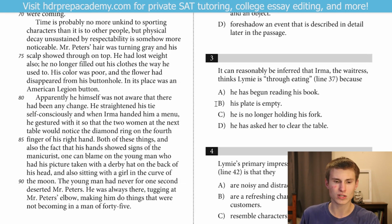The young man had never for 1 second deserted Mr. Peters. He was always there, tugging at Mr. Peters' elbow, making him do things that were not becoming of a man of 45.